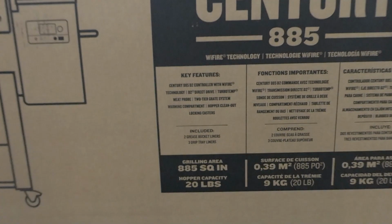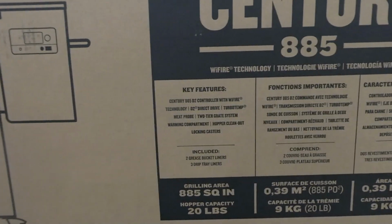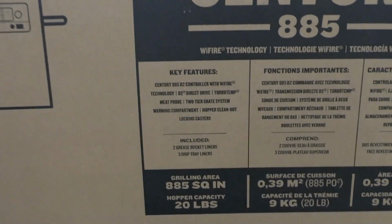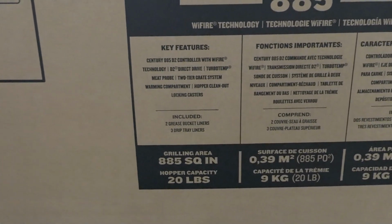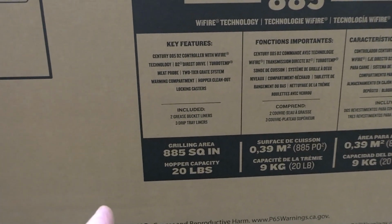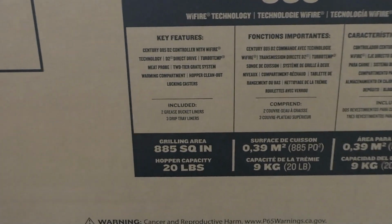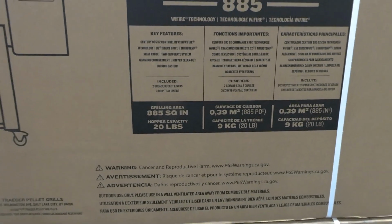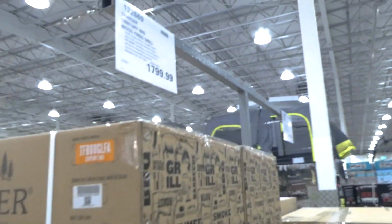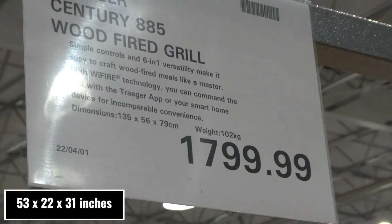So it says, let's see here, it's got D2 direct drive, turbo temp meat probe, a 2-tier grate system, warming compartment, hopper clean out, and locking casters. And then it comes with 2 grease bucket liners and 3 drip tray liners. That's really cool. So it has 885 square inches, or that's 0.39 meters squared. And then the hopper capacity is 20 pounds or 9 kilos. That's really cool. I'm just seeing if there's any dimensions. I think they were on this here. Yeah, so the dimensions are 135 by 56 by 79 centimeters.